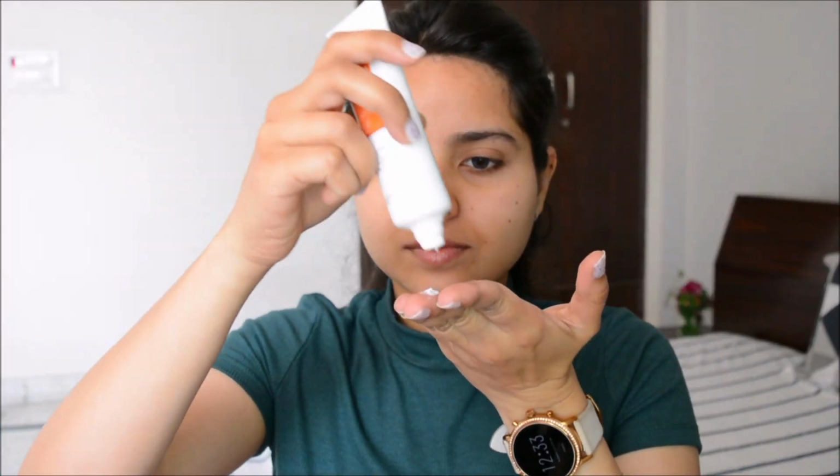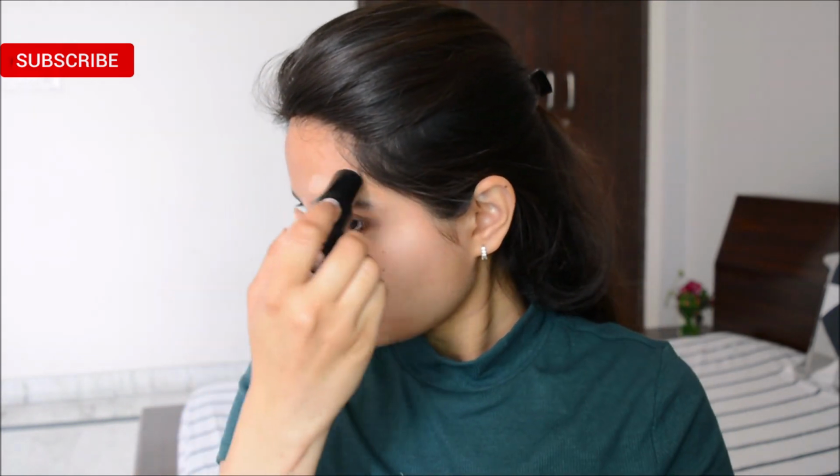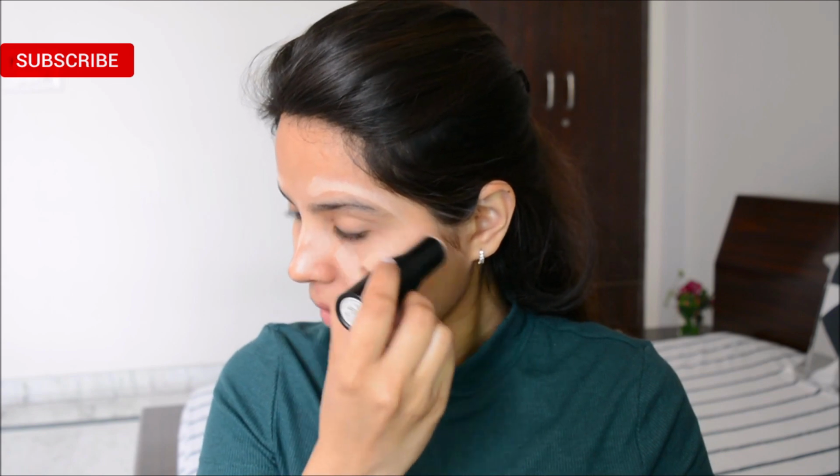So today I am going to show you my everyday makeup routine. What I start with is applying a moisturizer or an SPF because summers are almost here. So I prefer an SPF and then I follow it up with a concealer. I'm using the Faces Blend Affinity concealer stick.